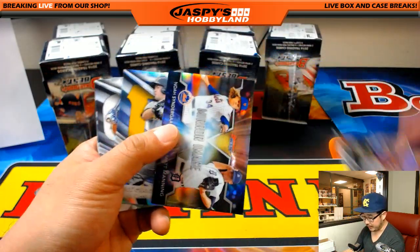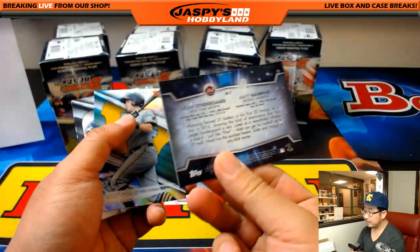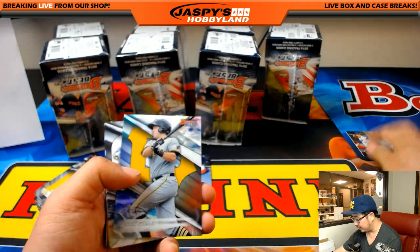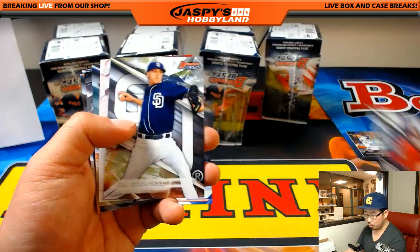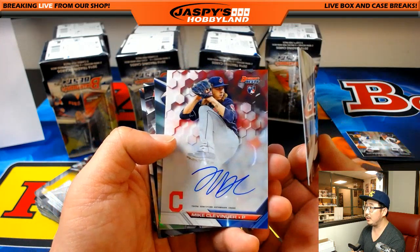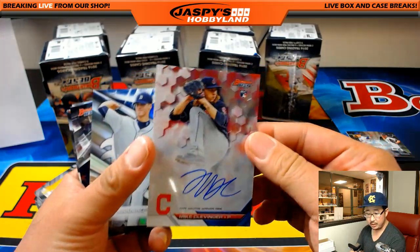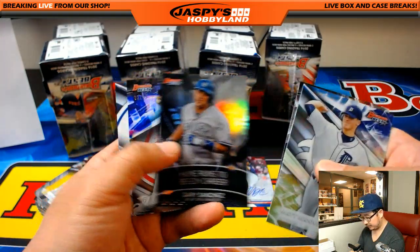So four autos per box. We'll be randomizing these mirror image cards left and right per tradition. Most of you know this already, but in case you're new to this break. And there'll be one per case atomic refractors that we'll randomize separately. Behind Cal Quantrill is Mike Clevinger. Tribe, Karen with the Indians.